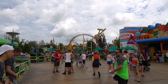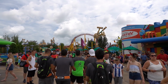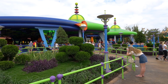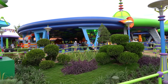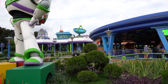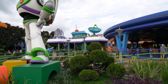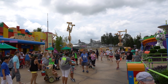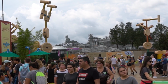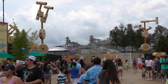I love this main drag here, the main street, so to speak. Like I said, it's nice and wide, and it gives you a lot of room to maneuver. And some great landscaping here around the Alien Swirling Saucers as well. Oh, and there's Star Command back there. Isn't that cool? And here's another look at Galaxy's Edge from a little further back. It is coming along. It will be open fall of 2019.